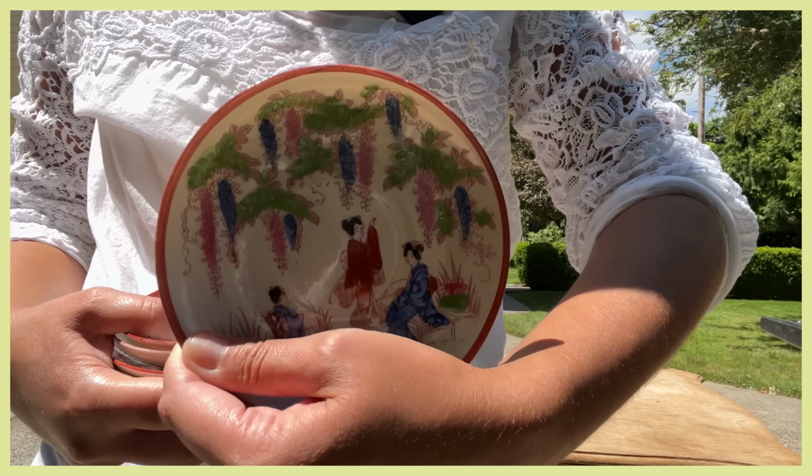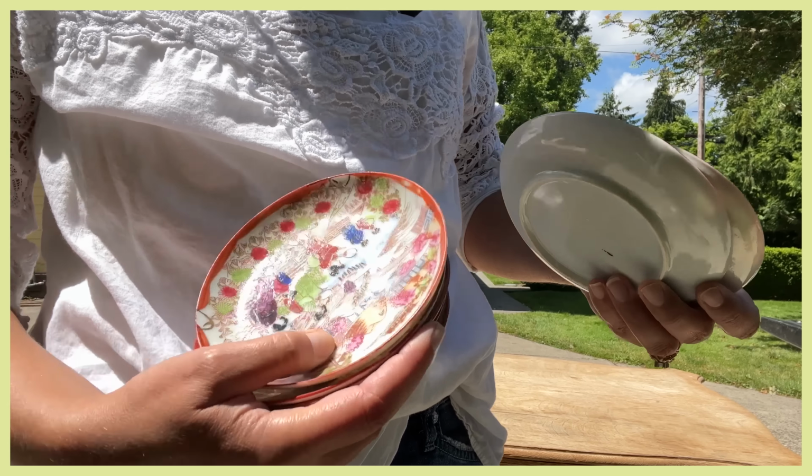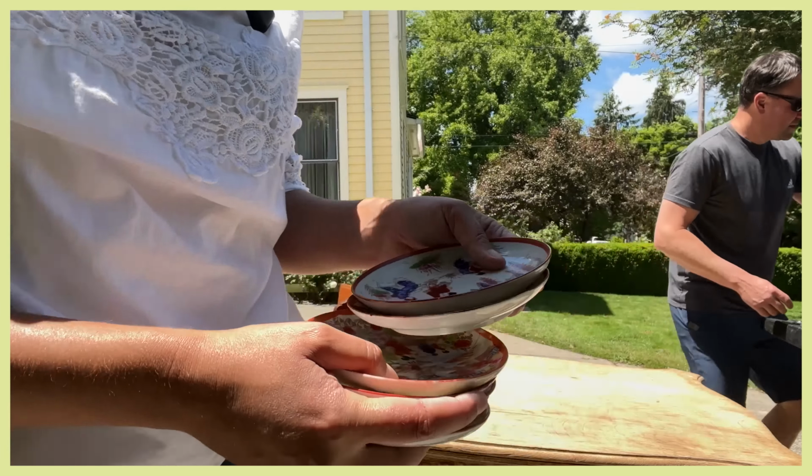Wasn't this one pretty? Look at that. It has wisteria on it. Oh, look at that one. They're all in the garden. Yeah, they're all different. And I looked them up on Etsy because I did that Google image search I was telling you about. And they're like $15 a plate online. So that was a good find.